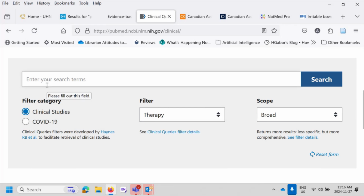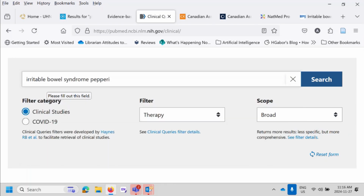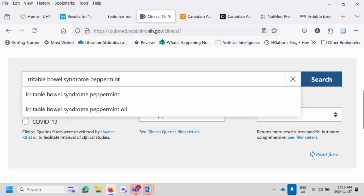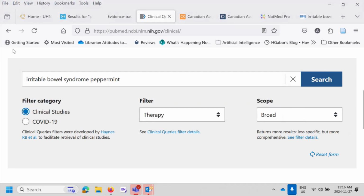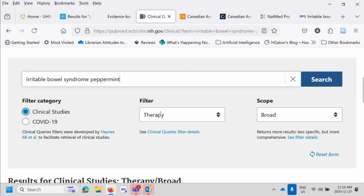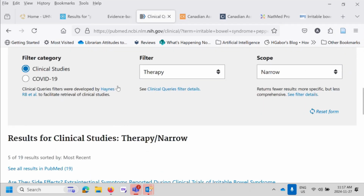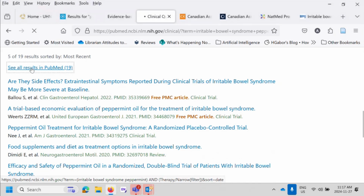So again, I'm going to type in irritable bowel syndrome, peppermint. And I'm going to click on search. And I'm asking a question of therapy, so we want that. And I'm going to choose for it to be a narrow focus. So the searches can be either broad or narrow. Broad finds more things, but there's more noise, and narrow is more specific. And so let's see all our results in PubMed.